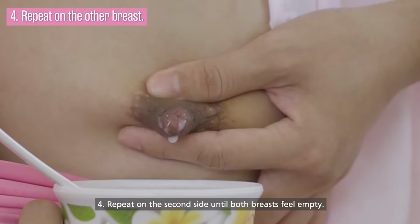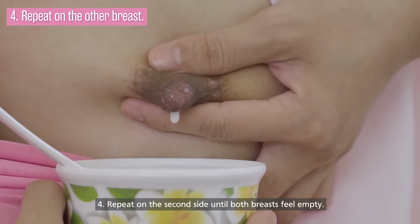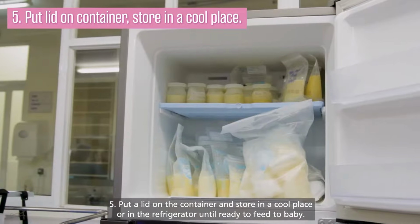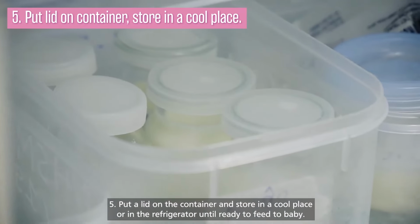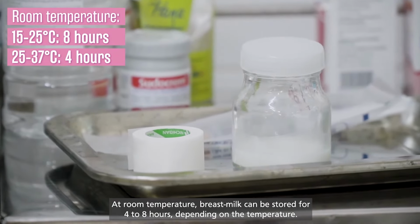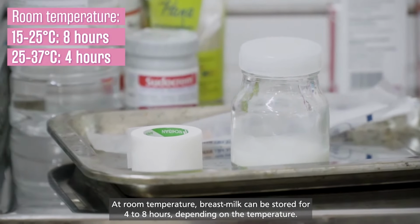4. Repeat on the second side until both breasts feel empty. 5. Put a lid on the container and store in a cool place or in the refrigerator until ready to feed to baby. At room temperature, breast milk can be stored for 4 to 8 hours, depending on the temperature.